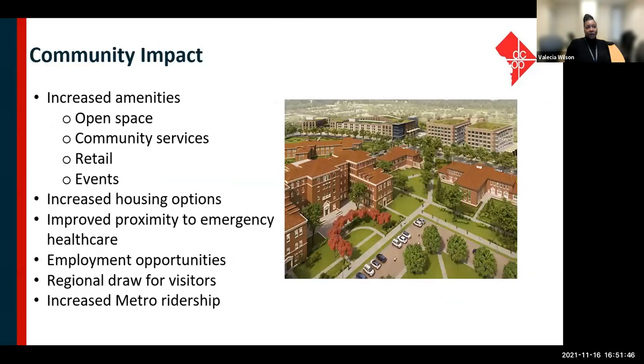So there's going to be a new office opportunity, and visitors will be coming from all over for whatever new retail draws, new regional retail, and other entertainment that may come in the future, as well as the sports entertainment arena. And then we'll also see increased metro ridership.